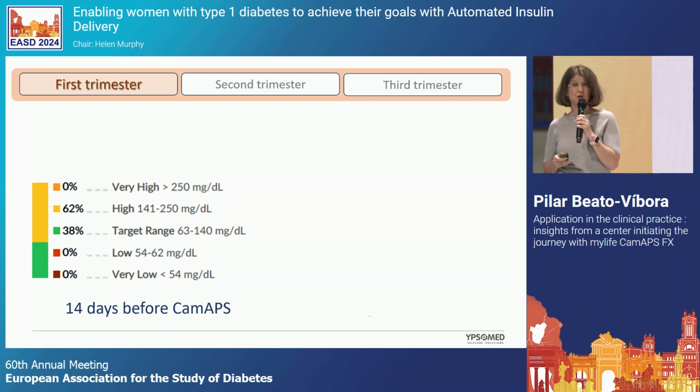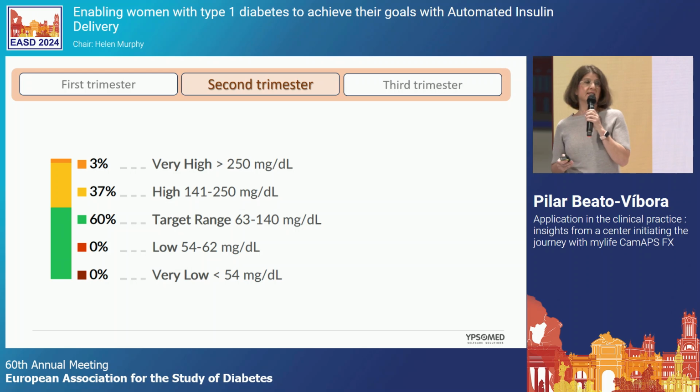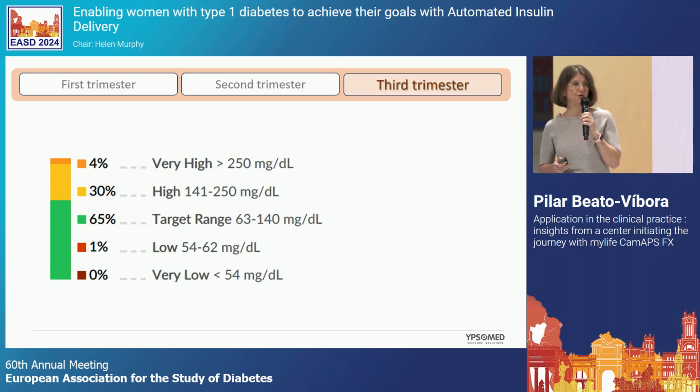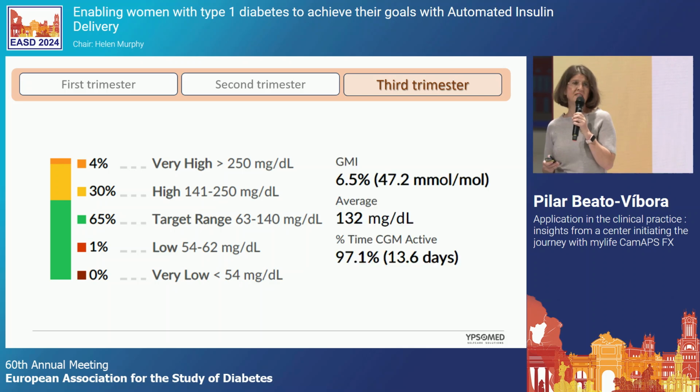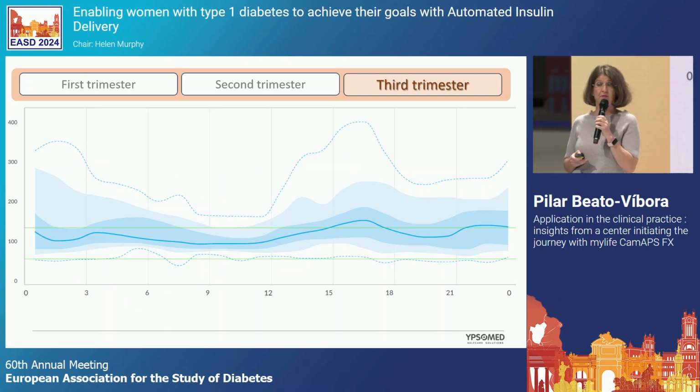to go from 38% time in range, and this is gestational range now, to 62% time in range in the first 2 weeks of use of the system, 60% in the second trimester, and 65% in the third trimester. GMI was 6.5%. She had never had this glucose control before. Her glucose profile, very different to the previous one.